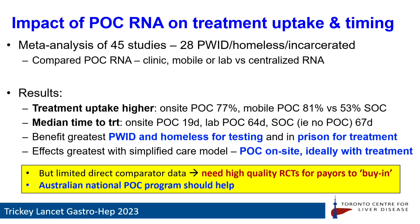people struggling with homelessness or with a history of incarceration. And they compared this to different settings. So it was either point-of-care RNA in a clinic, in a mobile setting, or in the laboratory versus centralized RNA testing. And so, as you might expect, they did see that point-of-care testing improved treatment uptake.